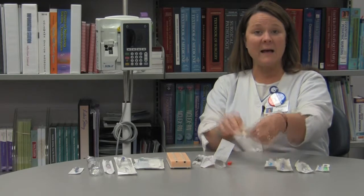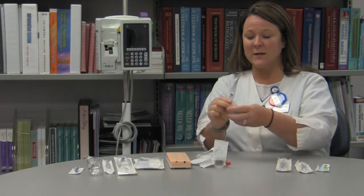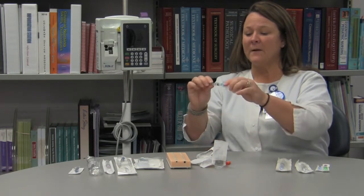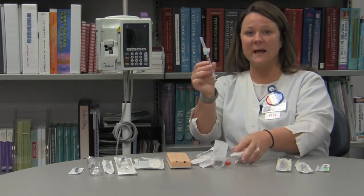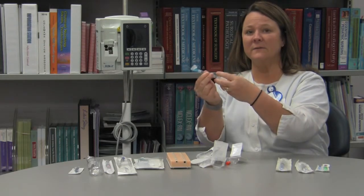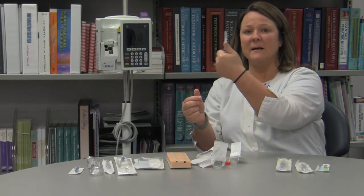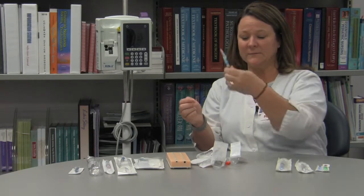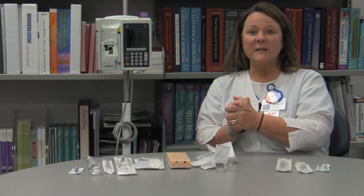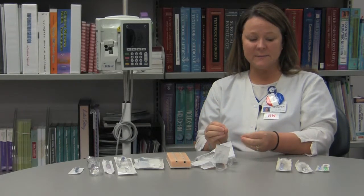If you're giving an IM, intramuscular injection, you would get your syringe and your needle. These needles also have a slide glide safety feature. So after you've given your injection, again, you would use your thumb and slide up the safety feature. Always be sure to use whatever safety feature you have available to you to prevent needle sticks.